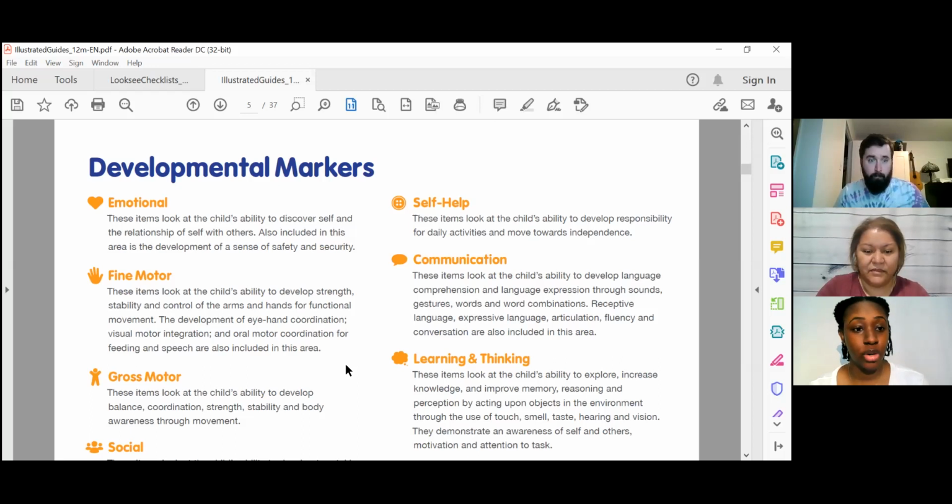The second one is fine motor. These items look at the child's ability to develop strength, stability, and control of arms and hands for functional movement, the development of eye-hand coordination, visual motor integration, and oral motor coordination for feeding and speech are also included in this area. Gross motor developmental markers look at the child's ability to develop balance, coordination, strength, stability, and body awareness through movement.